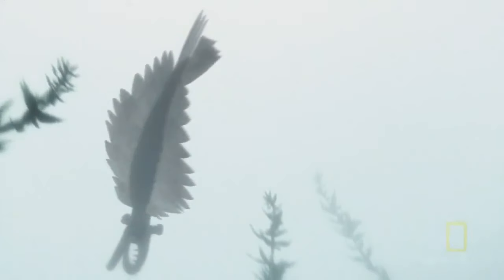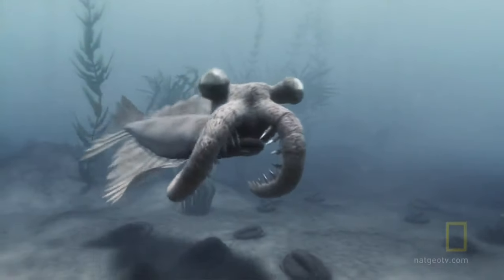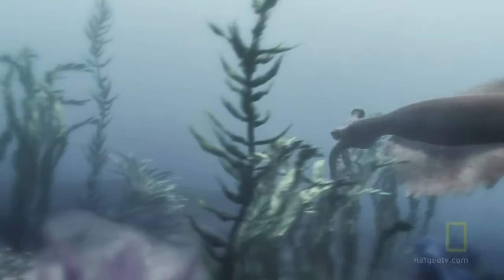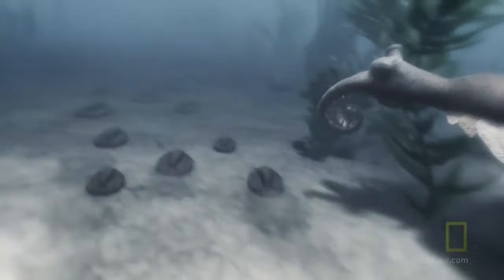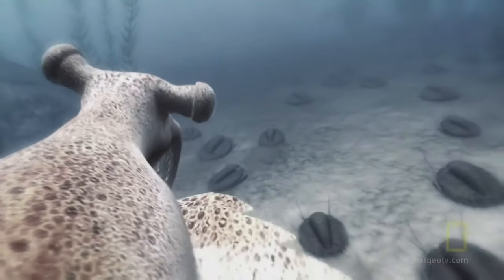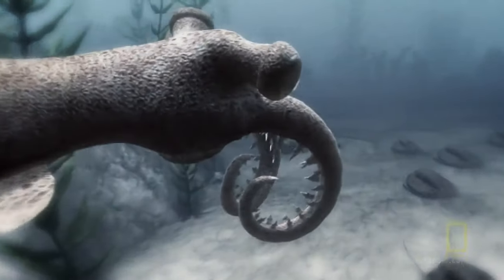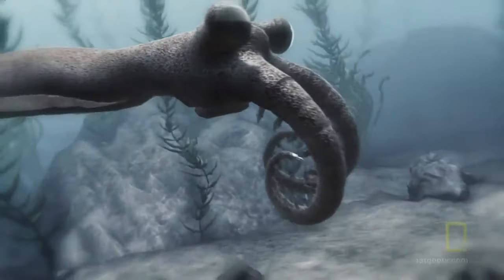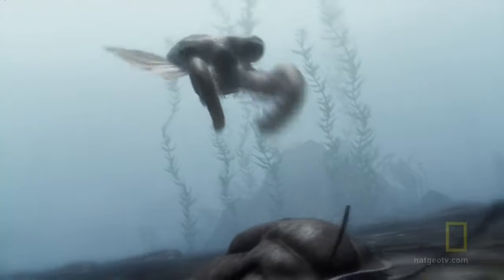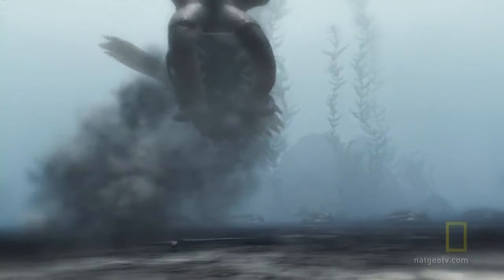This is Anomalocaris. Nearly 2 feet long, it has large eyes, razor-sharp teeth, and grasping limbs. All it has to do is take its pick. The trilobite can't right itself. Its soft belly is exposed.